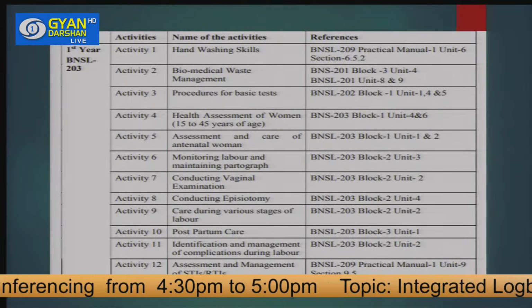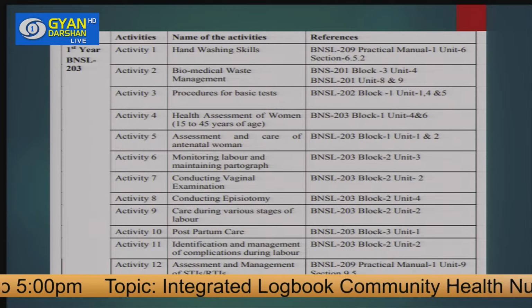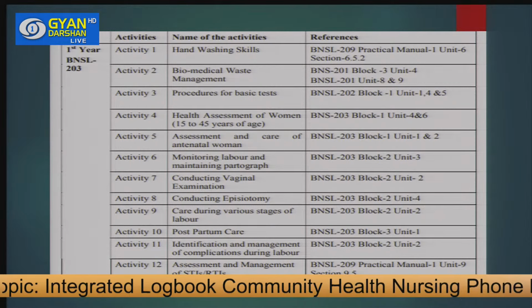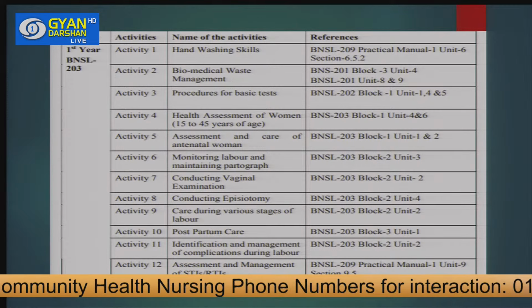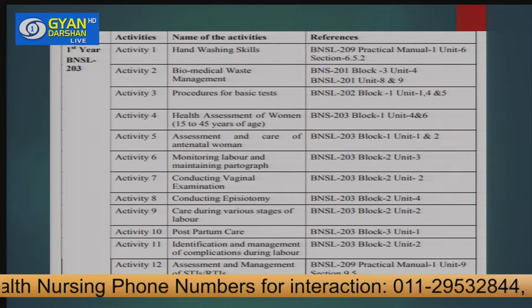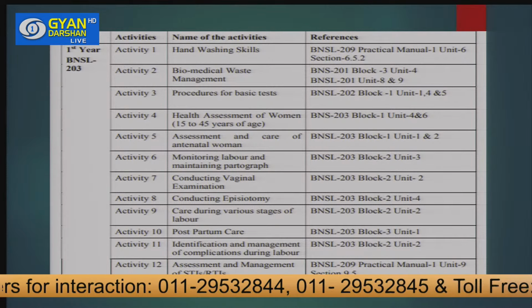Maternal health nursing has many activities like assessment and care of antenatal women, monitoring during labor and partograph, conducting vaginal examination, conducting episiotomy, care during various stages of labor, postpartum care, identification and management of complications during labor, and assessment and management of STIs and RTIs.